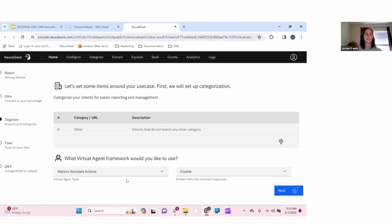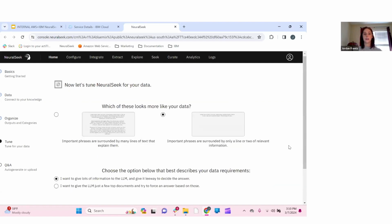We're not going to be utilizing that. We will be setting up our virtual agent framework, however. So from the drop-down menu, we'll keep this as Watson Assistant Actions. And then we'll also leave embedded links and returned responses disabled, as it's just not necessary for the purpose of our lab, but it is an option. So I'm going to click Next to save.